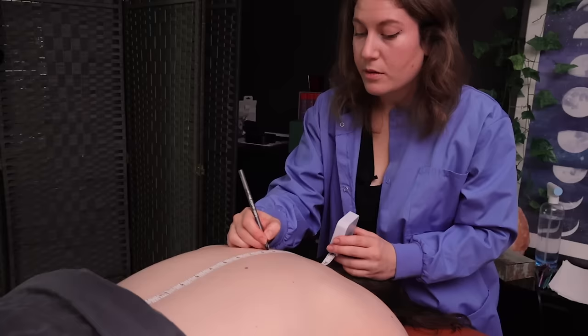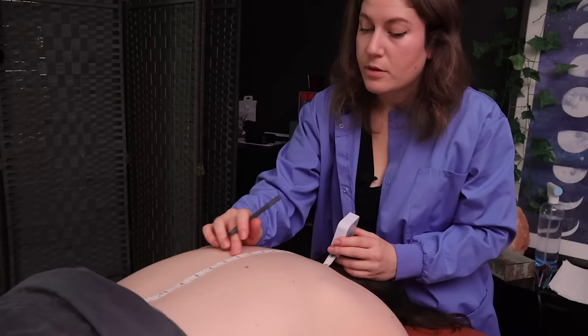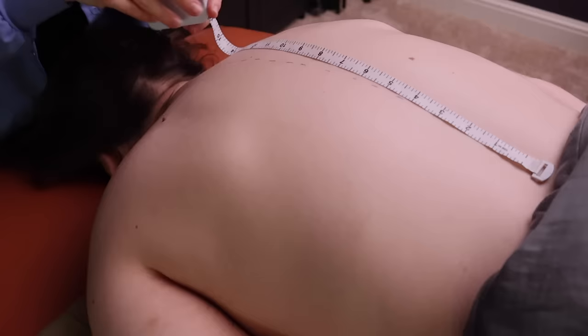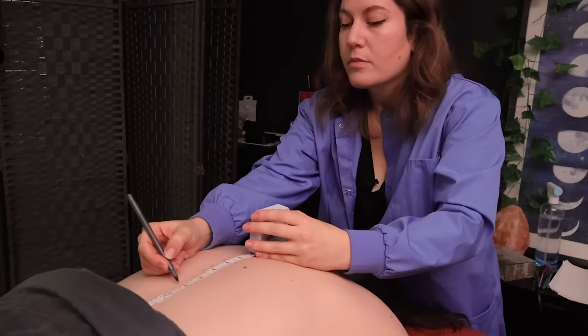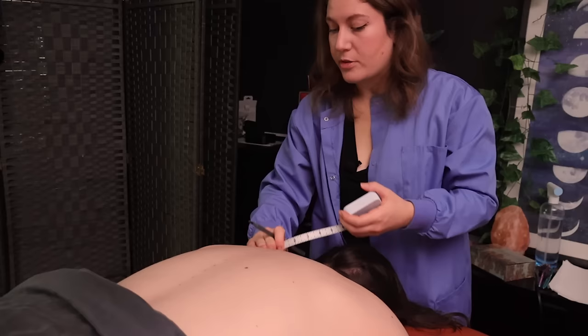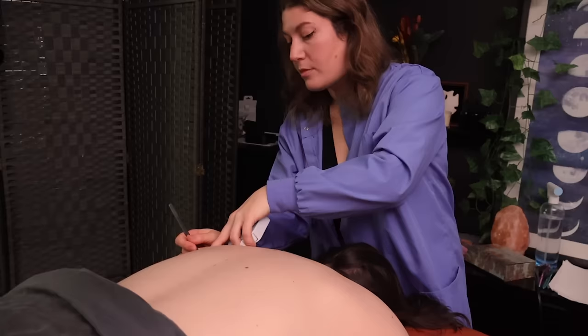This tells me where everything is crunched up or spread out. A little swelling right here. It's a little harder to feel. So I'm going to measure where the scapula starts and stops. We have our lowest point here. Curving there.